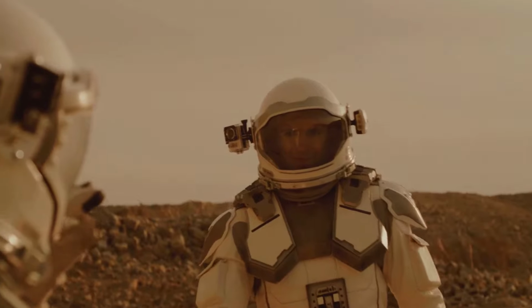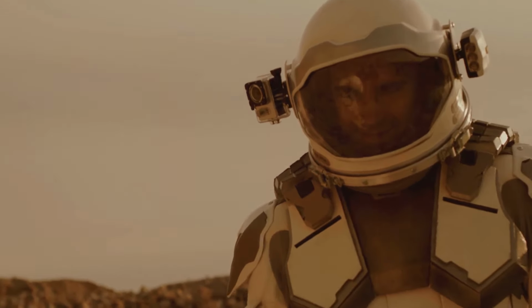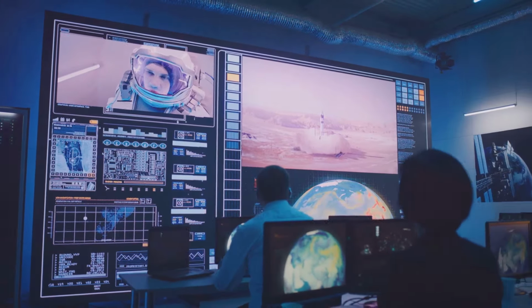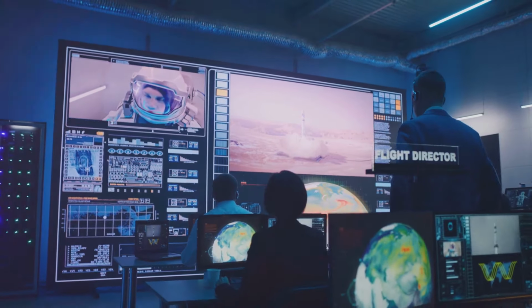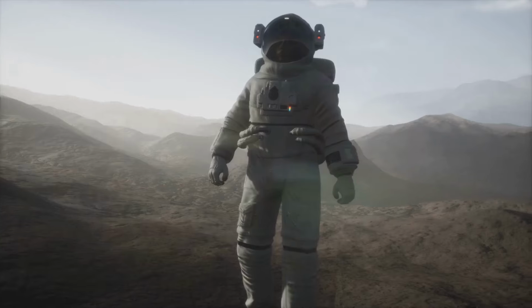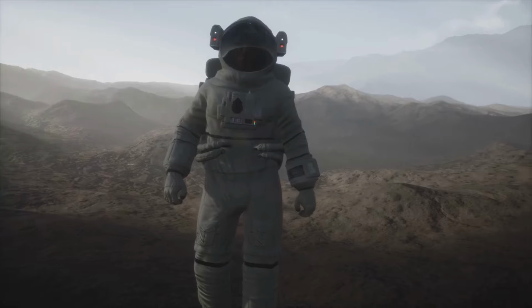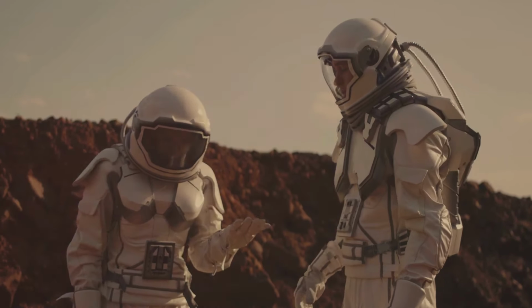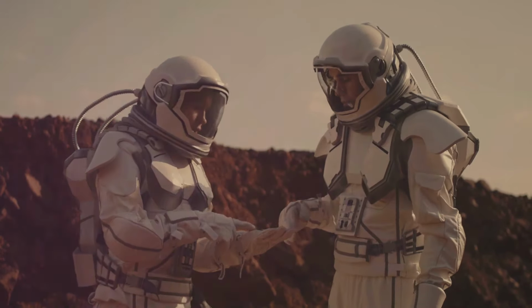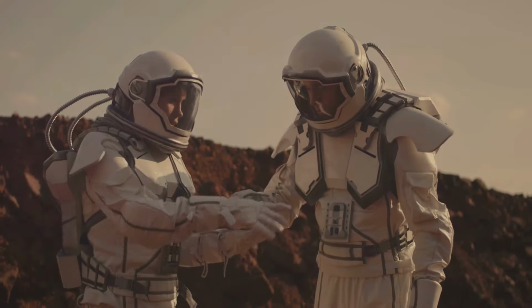The psychological effects of long-term isolation and confinement are another significant challenge. A mission to Mars would take several months, with astronauts living in close quarters and limited contact with family and friends. This isolation can lead to stress, anxiety, and other mental health issues. Preparing astronauts with robust psychological support and strategies to cope with isolation will be crucial for the success of long-duration missions.